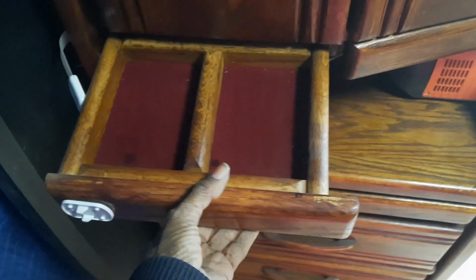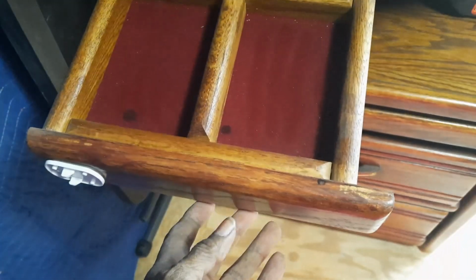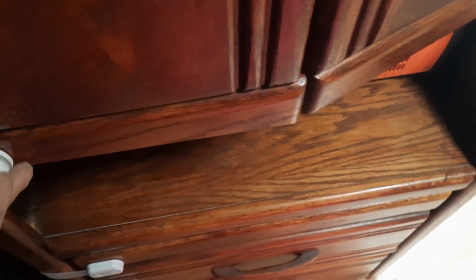There's drawers down here. This one has a lock also because this used to be a jewelry box. It's all your rings and things, I suppose. This is one half of a bedroom set, an end table, I guess. And you notice that this curves in right where I need it to curve in. That makes a great handle to get in the door.